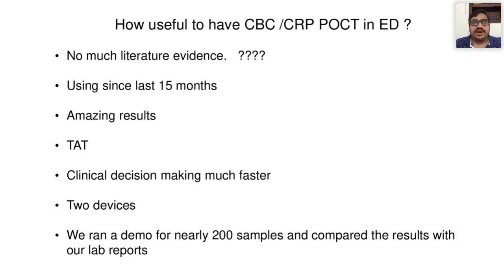We are nearing 100 to 120 patients coming in a day, and the majority of them are referred cases. As I told, being a tertiary care center, among them 50% of those patients require an ICU admission. So that is the statistics that we have. So for a tertiary care center like us, to definitely have a POC CBC CRP, where we are going to have a maximum number of sepsis cases, is very important. As I told, clinical decision making is much faster, and we have installed 2 devices.